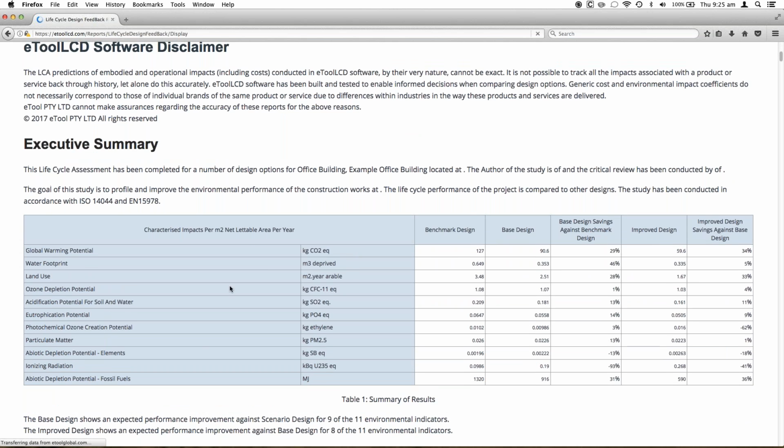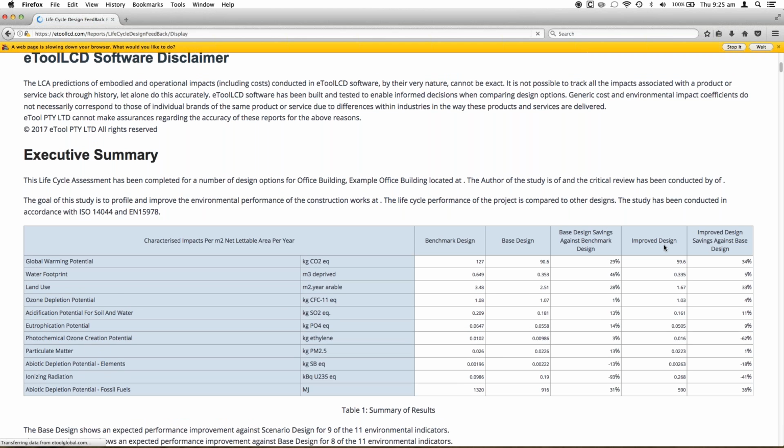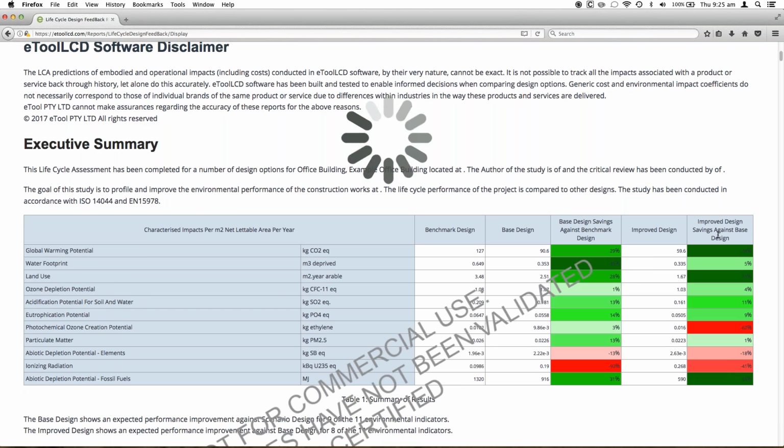So it gives you a bit of a performance summary at the start with your different indicators, your benchmark, base design, and your savings between your benchmark and your base design, and then your improved design and what the savings are of the improved design versus the base design.